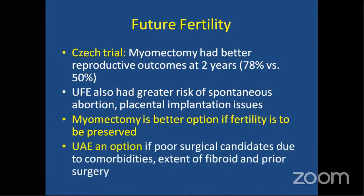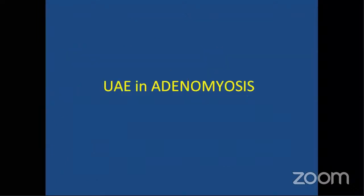But UAE is still an option. So the need to preserve fertility does not preclude uterine fibroid embolization. UFE can still be considered in patients who are poor surgical candidates because of comorbidities, and in patients who have a large number of fibroids which are difficult to treat with myomectomy. So in these conditions, in patients who desire to preserve fertility, UAE can still be offered.